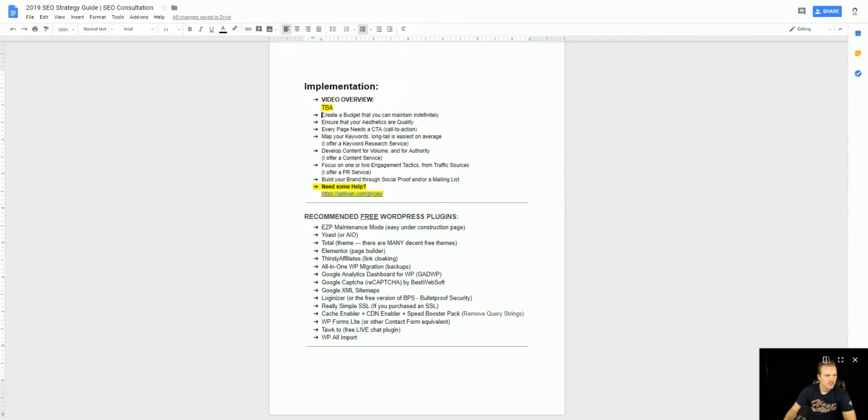Okay, so moving on from keywords, develop content for volume and for authority. The idea here is connected to the keyword research. For volume simply means develop content that's designed to be abundant, talking about things very quickly. Part of your content strategy is, I'm going to do all these cheap little short articles on various topics. And another part of your content strategy is, there are some really important areas that we have to have very high quality, highly authoritative content for.